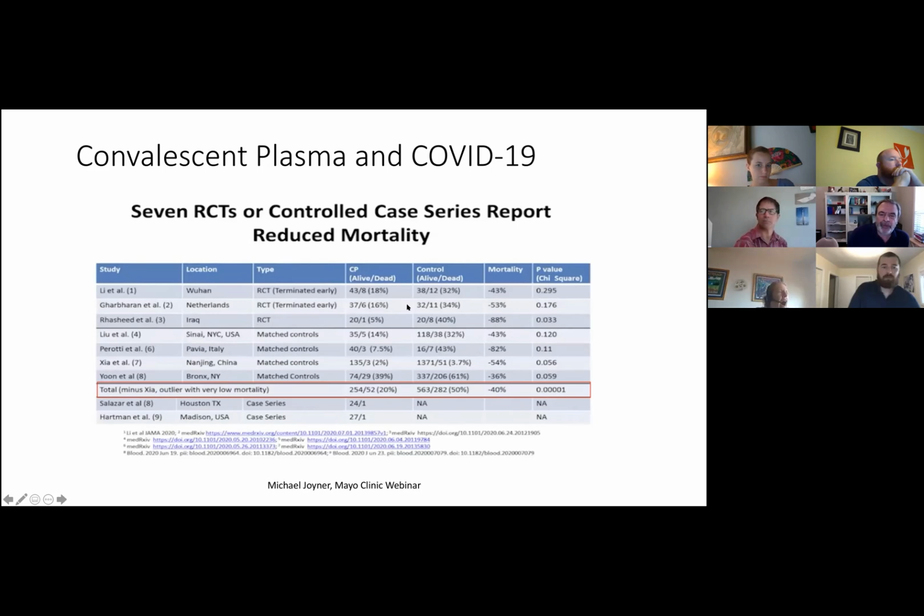But when you pool them with the matched control studies and do a simple meta-analysis, they found that the mortality was 20% when you gave convalescent plasma and 50% when you did not. So, you know, the problems with these studies are that some are not randomized, and the ones that are randomized, the volume of patients is not very large, and then the plasma was not given as early as you should give it if you really want to use this as therapy.